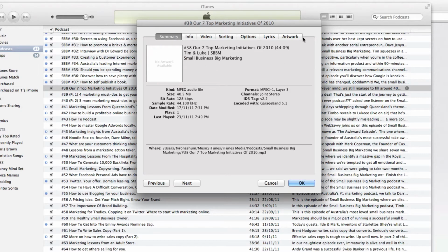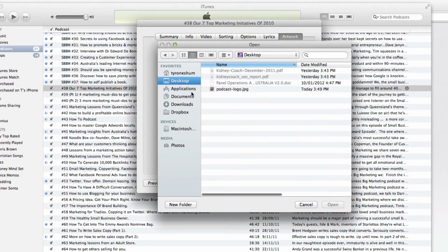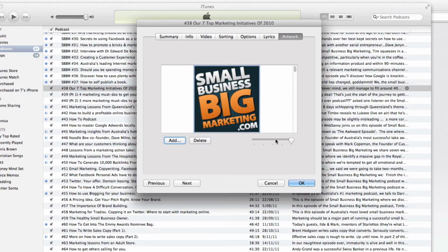All you have to do is click on artwork, click add, go to desktop, wherever I've saved it, and there's your podcast logo that I'm just going to copy, and there we go. Just added that in. You add that in just before you upload it to wherever you're storing your podcast. So that's just a little tip to help you with branding and exposure. And when people see the podcast, they go, oh, that's Small Business, Big Marketing logo. As you guys talk about marketing all the time, I thought I'd send that out to you.